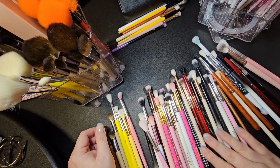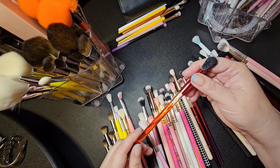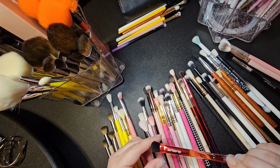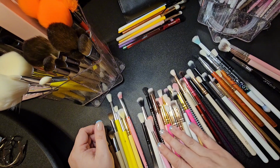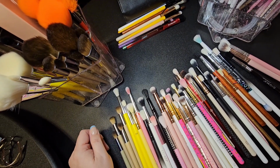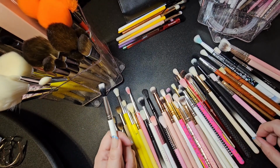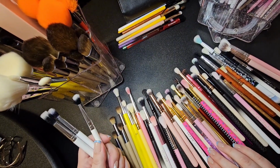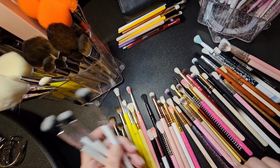Okay. I'm going to keep this Glam Light Nightmare on Elm Street one. That one needs to go in a separate category. Okay. I know I want to keep my Color Pop. Let me find all the white-handled Color Pop.